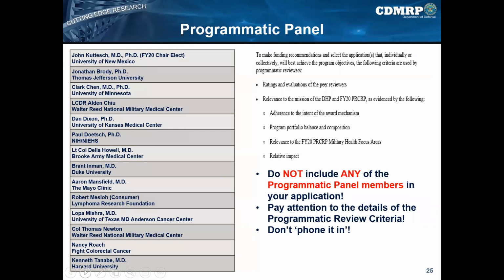Now, up above that, what you see is how the programmatic panel actually reviews, for instance, the impact award. They're going to look at the rating and evaluations of the peer reviewers, but then they have to really slice and dice and see which ones are the best. They're going to look at the adherence to the award mechanism. Is this really too early along the way? It should have been an idea award. Don't let the money dictate, you know, oh, I want to apply to the 500K or the million. Maybe you're not ready for the $1 million one. You might be ready for the 500K one instead. So really take a look at how mature your science is and whether it fits the intent.